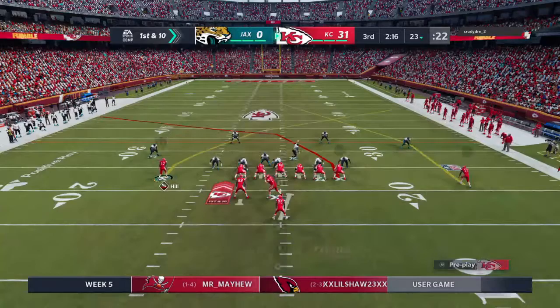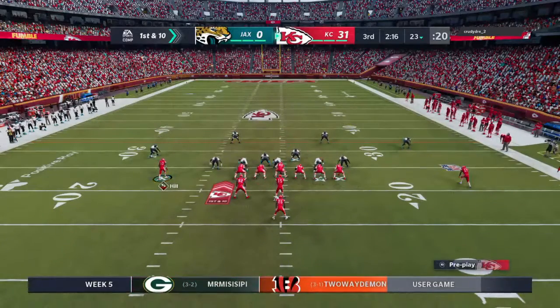Check, check. Watch 54. Watch 54. Know your job. Let's go.